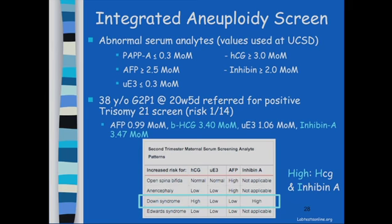Now this patient was referred because of this risk of 1 in 14, and she has an elevated HCG and an elevated inhibin, and she follows the rules. So this Down's baby, the way we remember this is what is high in Down syndrome? It's the HCG and it's the inhibin, HI, that are both high, and the others are low.